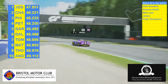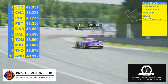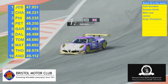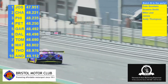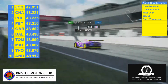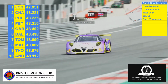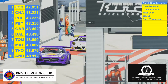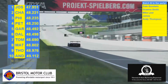So coming down a short straight into the final section. He's obviously spent a lot of time on his livery there. Using lots of curb on both those two corners. Can he break into the 49s? Yes. Where was that? That was a 49.266, which is almost enough to get him into the top 10, but not quite.